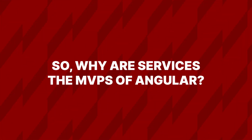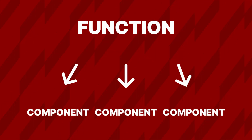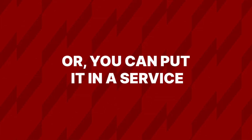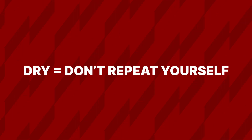So why are services the MVPs of Angular? They're all about making your life easier. Say you've got a function you need across multiple components. You can copy-paste it everywhere. A bit messy, right? Or you can put it in a service. Now that's sleek and efficient, keeping your code DRY. That's Don't Repeat Yourself for the uninitiated.